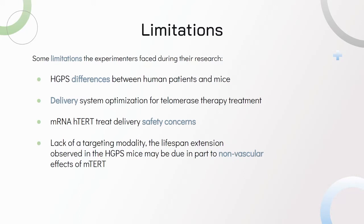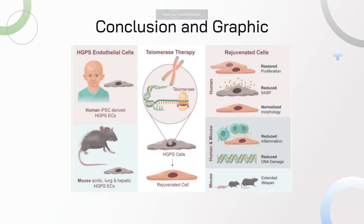Due to the lack of targeting and modeling, the lifespan extension observed in the HGPS mice may be somewhat attributed to the non-vascular effects of MTRT treatment. Delivery of MTRT also has safety concerns because the genomic integration could potentially result in the immortality of cells, and that means it could also increase the capability of inducing tumors. However, despite these limitations, the experimental data suggests telomerase therapy as a viable solution for treating vascular disease in HGPS and potentially extending lifespan for these patients.